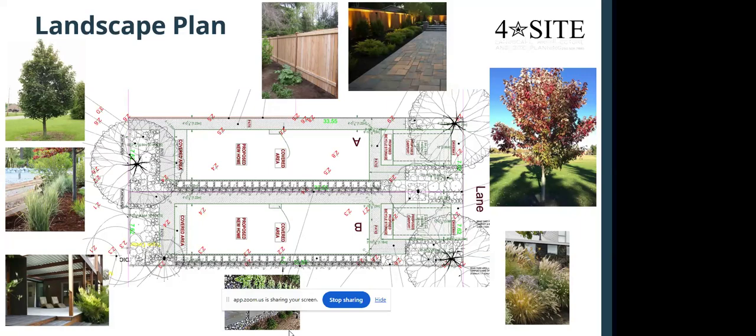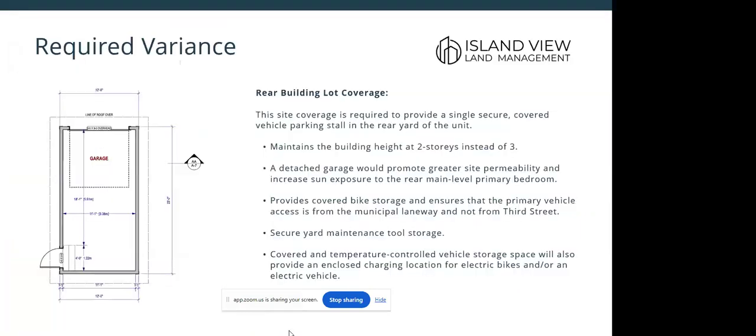Next slide, please. So key reasons for the variance. A couple things. One, it was characterized at the last meeting that variances are only required during hardship. I don't think that's true. Variances are a planning tool that are used daily on applications to ensure that things can be manageable within the context of infill housing. A number of reasons why I think it's important to have a variance here and not just do slab on grade rear laneway parking.